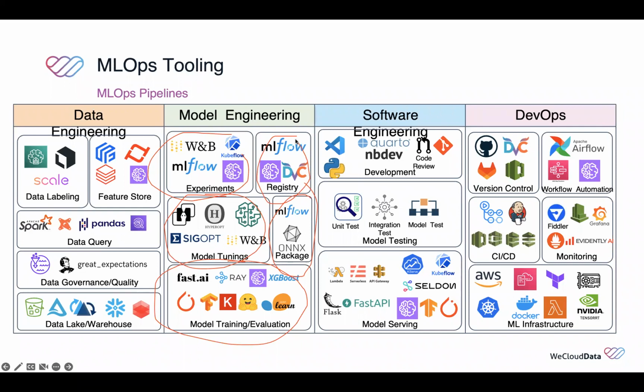I think when you learn machine learning engineering and MLOps, the tool itself is less important, but the concept is definitely more important. Different companies will be using different tools, but at least you need to know why you're using these tools, right?